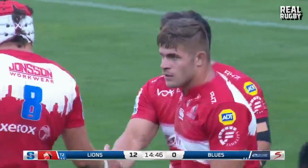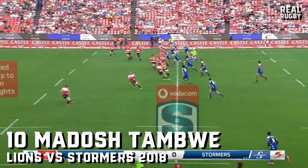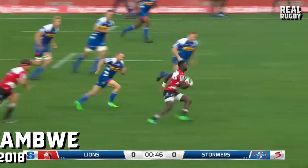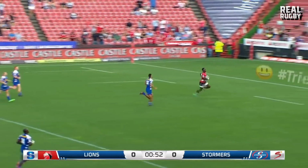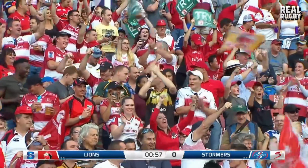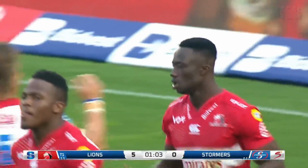Ruan Jansen van Rensburg off the top. Jana Vermaak. Willemse saw an opening at the back, driving the Lions, but tidied up by Madosh Tambwe. Tambwe, he only got all the way. Madosh Tambwe, his first touch, and it's a try. Well, that's a sensational start for the home side. The kick was a clever little one, obviously pre-planned.